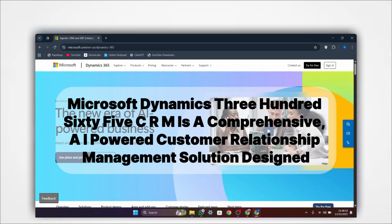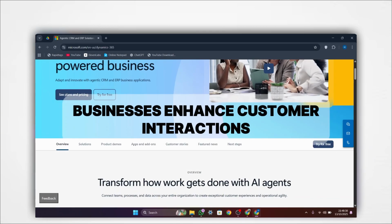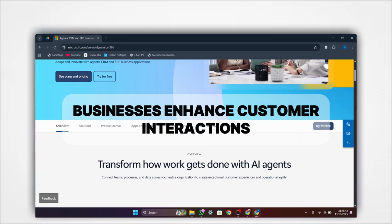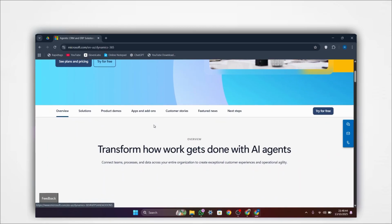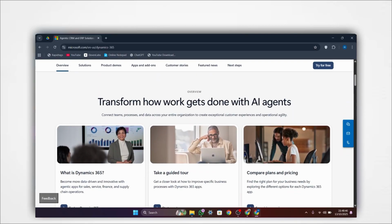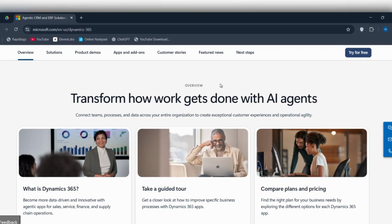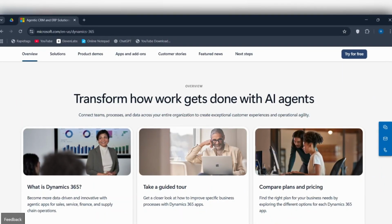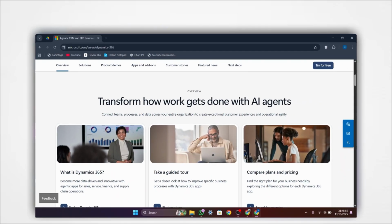Microsoft Dynamics 365 CRM is a comprehensive AI-powered customer relationship management solution designed to help businesses enhance customer interactions, streamline operations, and make data-driven decisions. By integrating agentic applications across sales, service, finance, and supply chain operations, Dynamics 365 enables organizations to modernize their CRM systems. It also helps businesses deliver personalized experiences at scale.